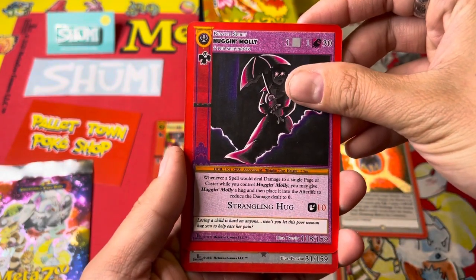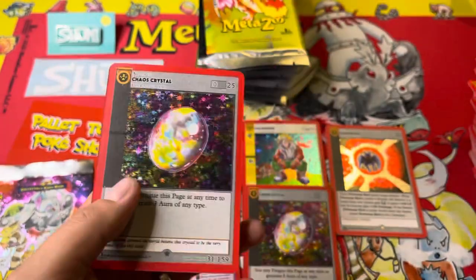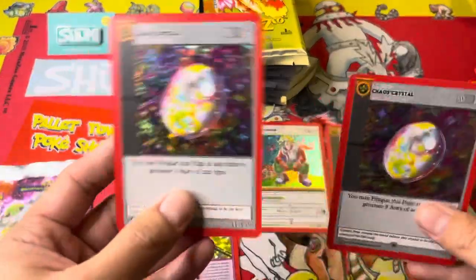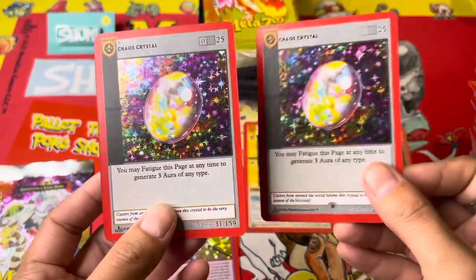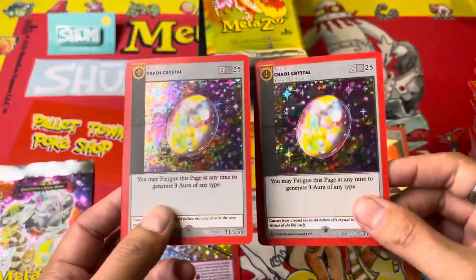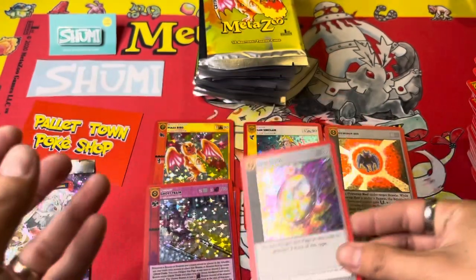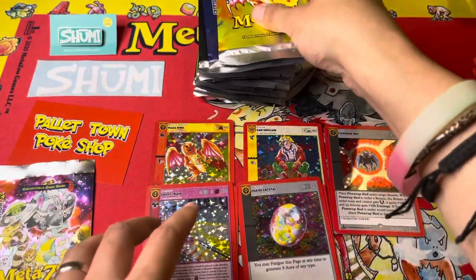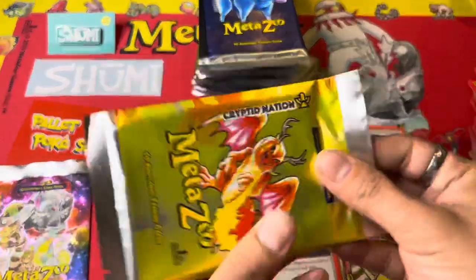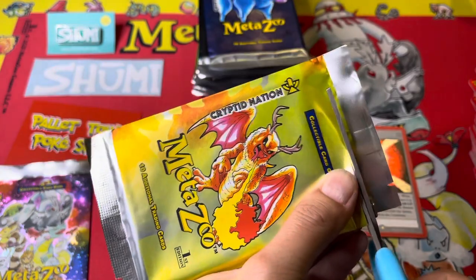And we have here, guys, what is this? What is this? Another Chaos Crystal! Oh my goodness! This is pretty awesome. I went from having no Chaos Crystals to two full holo Chaos Crystals. Pretty awesome. Alright, let's keep going. Did not expect that at all. So, let's keep going.